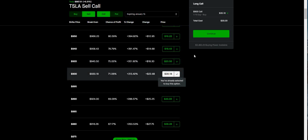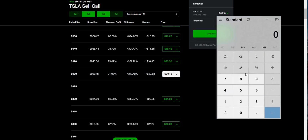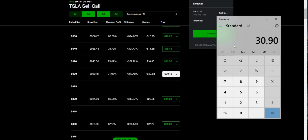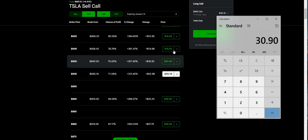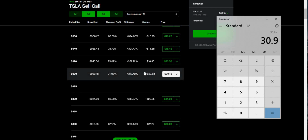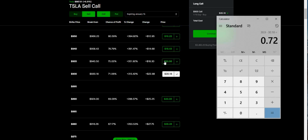Say it goes to $3,990. Say it goes at $30.90, the price of the 920. This goes up too, but now you're locked in at this price already because you bought this. So price goes to $30.90. Then you would sell this. So you'd sell this at $30.90. It would subtract your long call, and it would give you a credit of $72. So you would be in this trade with a $72 credit. So the trade was free.